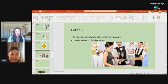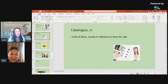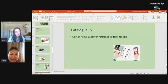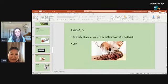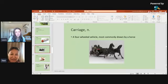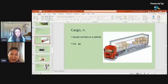Well, so we've done cater. We've done cautious, catalogue, which you thought was tricky, but actually you got it perfectly right. Casual, carve, carriage, and cargo. Perfect. So you got all of those perfectly right.